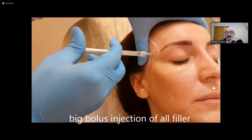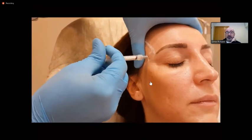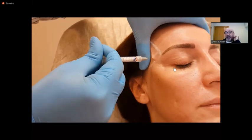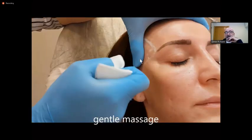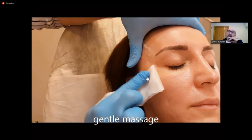There is no pain. There shouldn't be any pain. If there is any pain, just stop. It may be a vascular compromise. So slowly you inject. When you finish your injection, generally there is no bleeding and no pain. When you finish it, just do gentle massage, not strong massage. If you do strong massage, it will go down, so you may lose its volume.